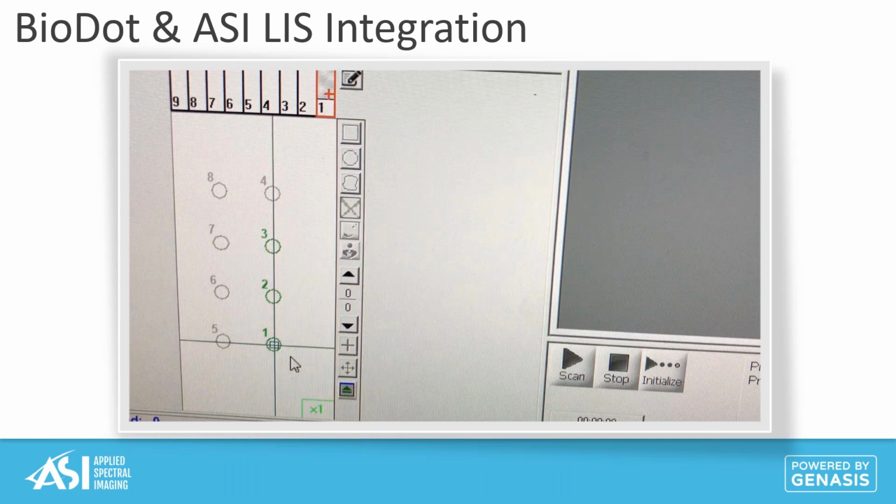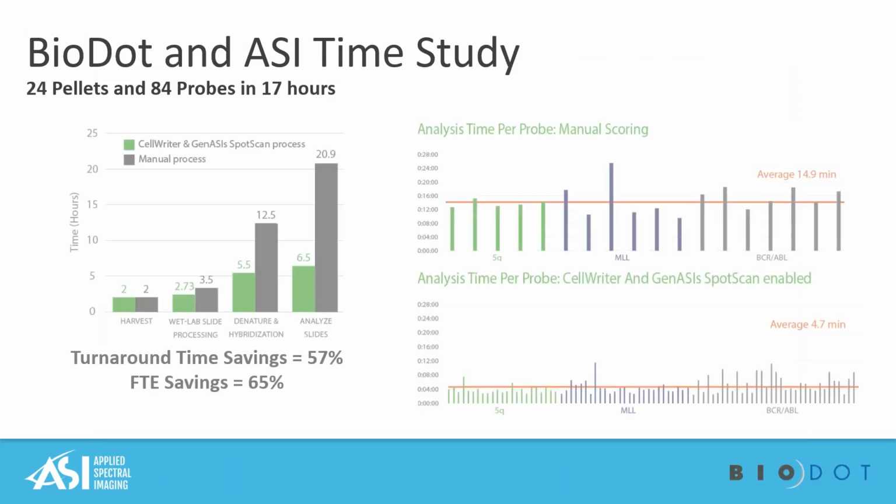Of course, on the automated system, these cases would basically be barcoded as well. The system will read that barcode. All of this is an automated workflow after you put those slides onto the tray loader machine. Okay, and now Brian will jump back in here to talk about the BioDot and ASI time study that we performed together. Yeah, thanks, Bobby Joe.